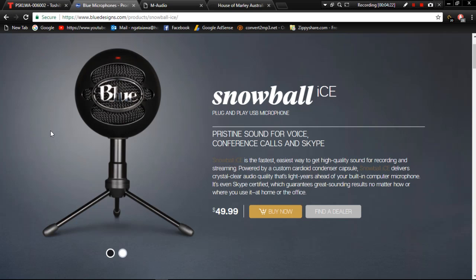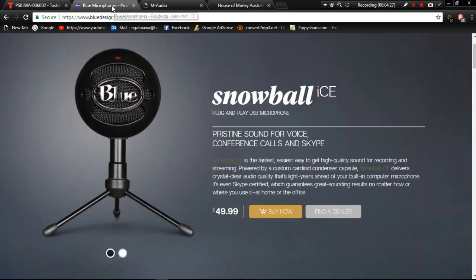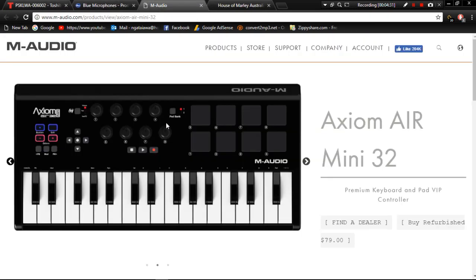The price for my laptop as well, I think I already told you. So around $850 for that one, $50 for the Snowball. What I'm borrowing from my bro is an Axiom Air Mini 32. That's coming up at $80, but I've got the hookups and I'm borrowing it at the time, and it's a real simple MIDI controller.